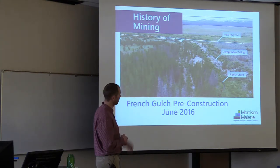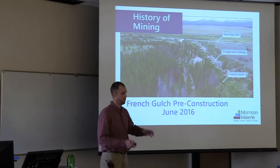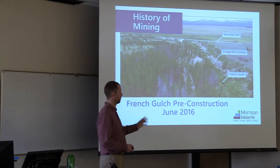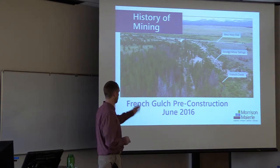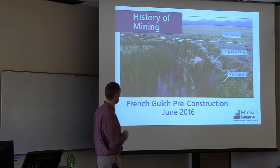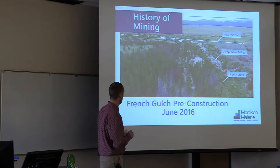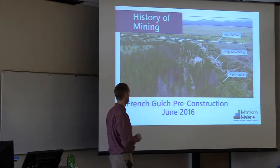Another thing to note that I'll dive into as we go through is Highway 569, Mill Creek Road, which runs from Anaconda towards Wise River, and has been relocated in lower French Creek. That's the old alignment there, basically bisecting the main French Creek corridor. It's been relocated on an upland bench, so it's opened up more opportunity for restoration going forward in lower French Creek reaches.